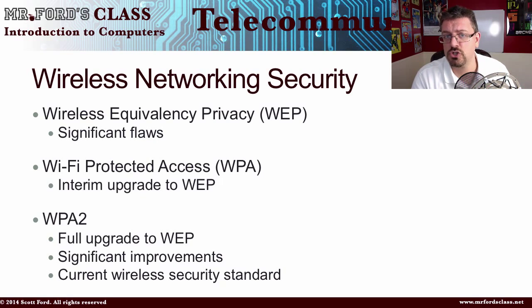WPA2 is what you should use. It's a massive improvement over WEP. It is currently the wireless security standard. You want to use WPA2.